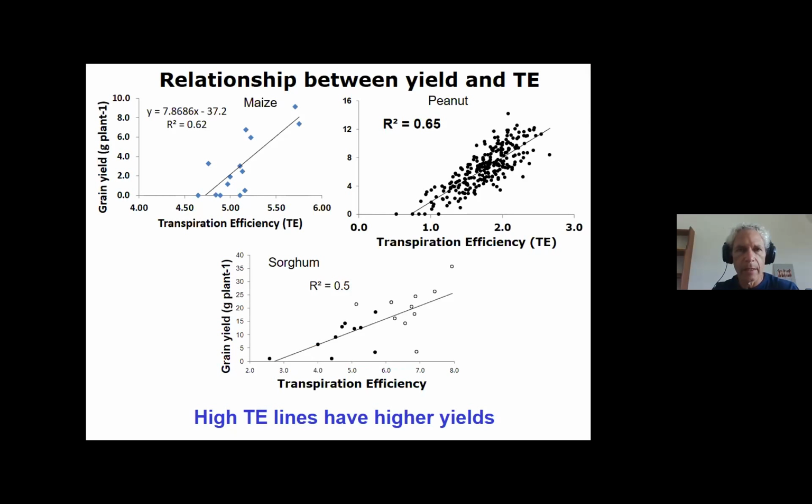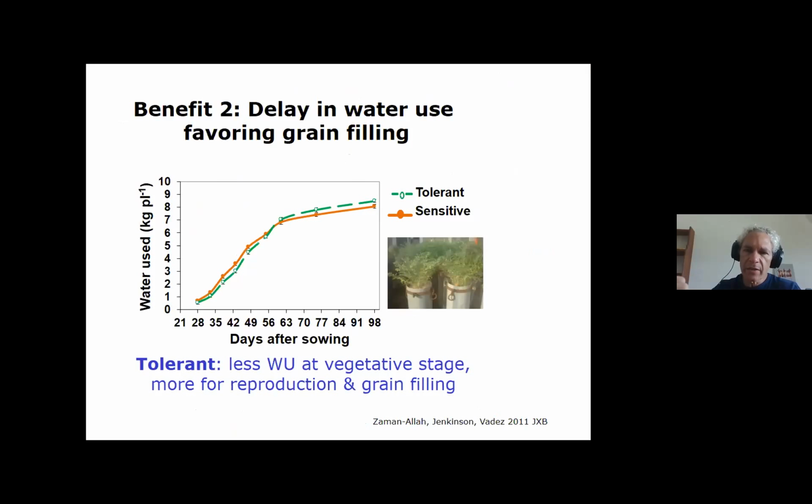And a very important one, the second benefit, is that plants that restrict transpiration do not transpire as much as they could. And let's not forget, we are not under stress here. We are under evaporative stress, but we are not under soil water stress. There's plenty of water in the soil. What those plants do is save water for later in the crop cycle. What I've represented here is an example of cumulated water use as a function of time in two sets of chickpea genotypes that were either tolerant or sensitive, and each of those symbols represents about 10 lines in each of those groups. And what you can see is that overall, those two groups of genotypes use the same amount of water at the end of their cycle, right?